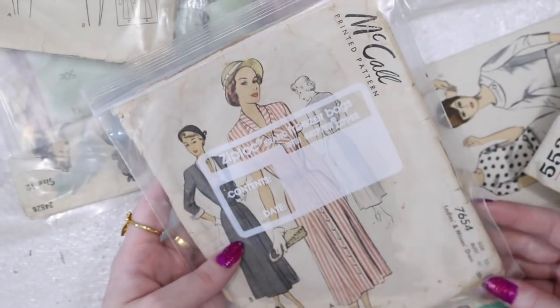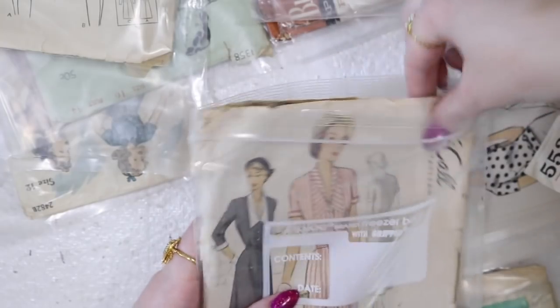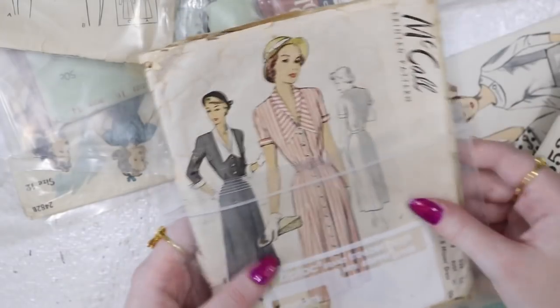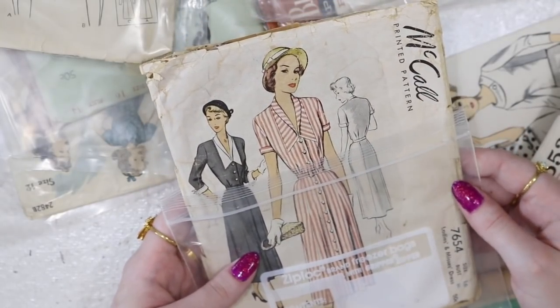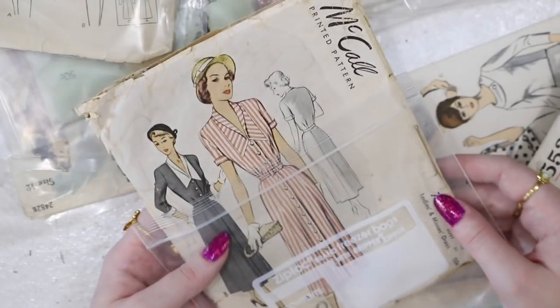Here we have another McCall's pattern in a size 16. This is for a 1940s dress. The envelope is a little bit worse for wear, but hopefully the pattern itself is intact. And this is really interesting, way more interesting than I thought it was. I'm kind of tempted to keep this now. I feel like I'm gonna end up keeping a lot of these.